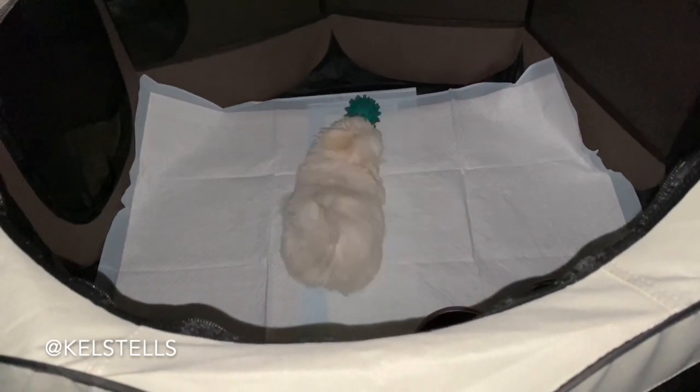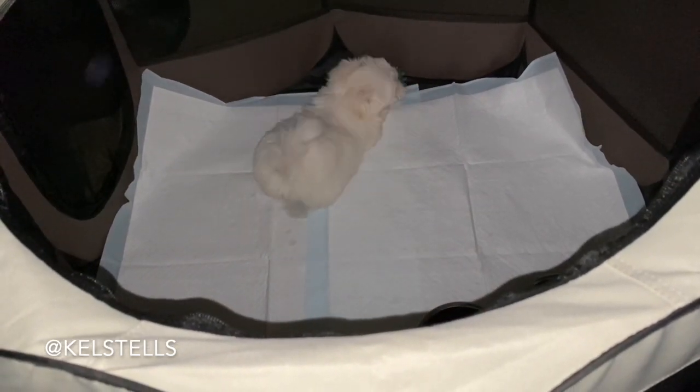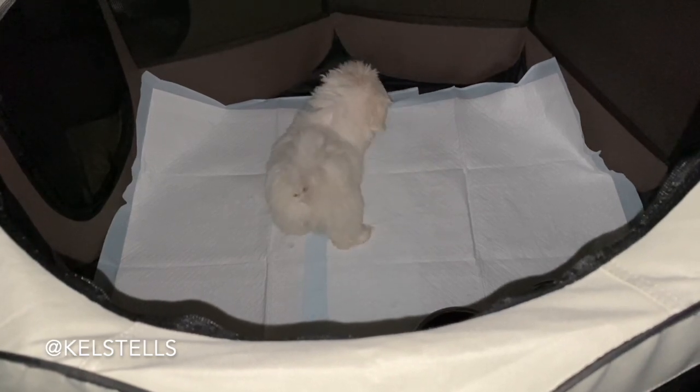So he has an actual metal pen in the house that he can lay in, and it's plenty of space for him where he can run around. He can sleep in his bed and just kind of have his own space. And the car seat is just a good way for me to keep him safe. I can hook his harness to it and he's good to go. So those are all the products that I can think of for my Maltese.